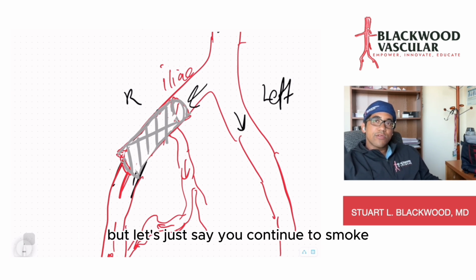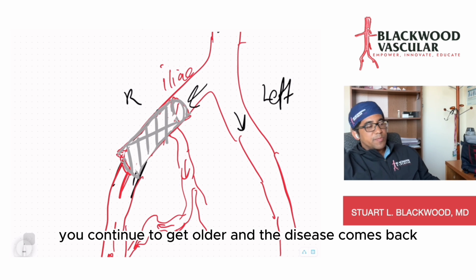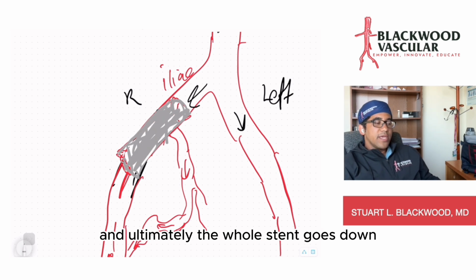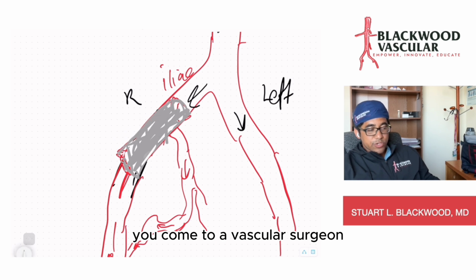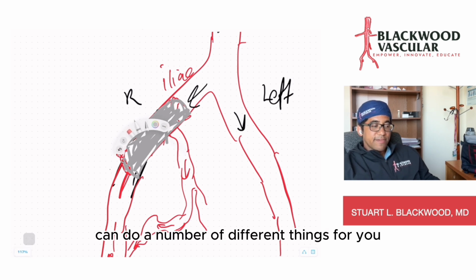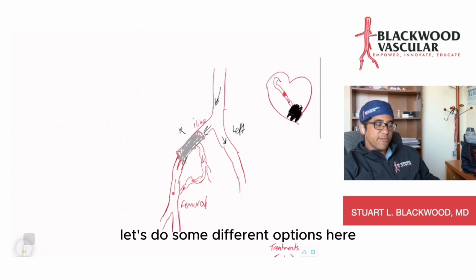But let's just say you continue to smoke and you continue to have diabetes, you continue to get older, and the disease comes back, and ultimately the whole stent goes down. They try to do it again, they can't get across it, it doesn't work. Now you come to a vascular surgeon, and a vascular surgeon can do a number of different things for you. Let's do some different options here.